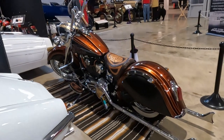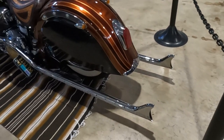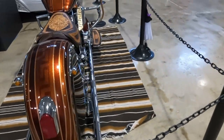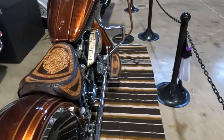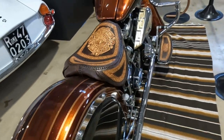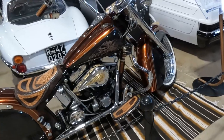Look at this lowrider motorcycle. I didn't even know that they made lowrider motorcycles. Look at the exhaust. Beautiful, guys. 1962 Shelby Road. Like a cool Mayan seat. Beautiful. Indian rider.